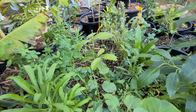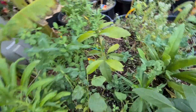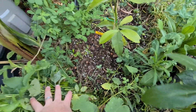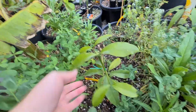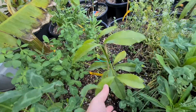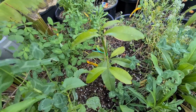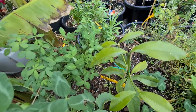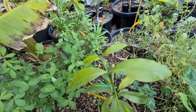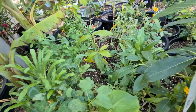In here, this is one that you didn't see in the first video. This one's in a wine barrel planter with a lot of crops around the sides like clovers and alyssum. This one here is a madrona, which is supposedly more hardy than the achachairu. It looks green in my camera view here, but it looks just okay. It doesn't look like it's thriving to me. It looks like it's just getting by.